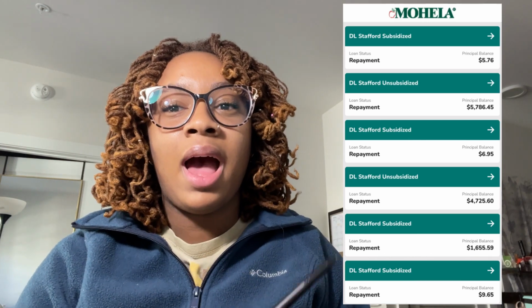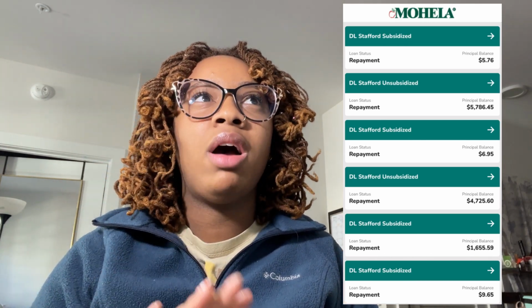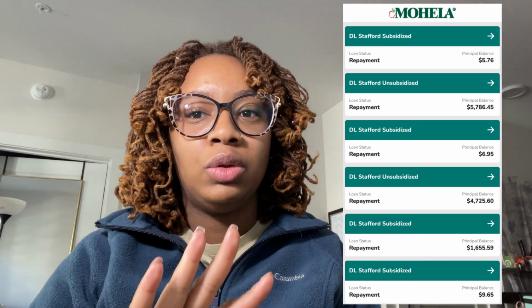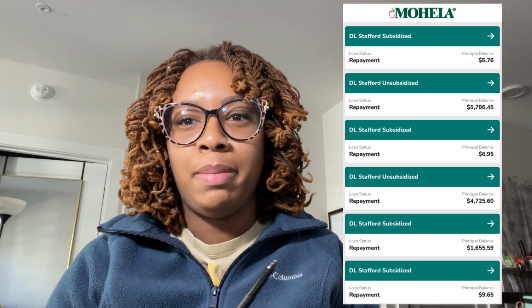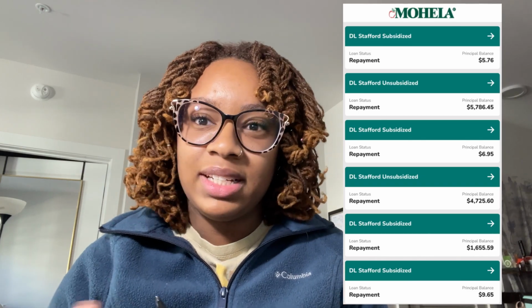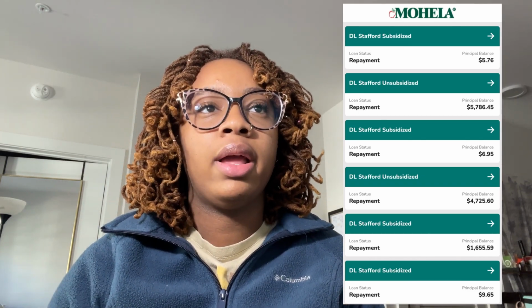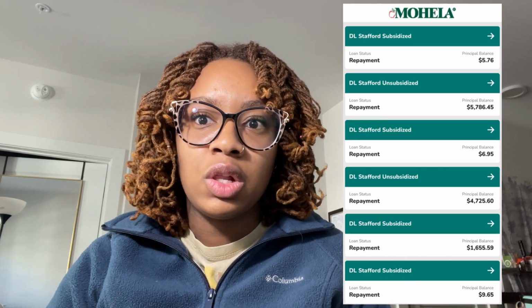You can see I have actually paid off a total of, I say paid off, but I paid off a total of 4 loans. You guys know about the first loan, an amount of $1,477, that I actually completely closed. So on my credit report, that particular loan shows it's closed.